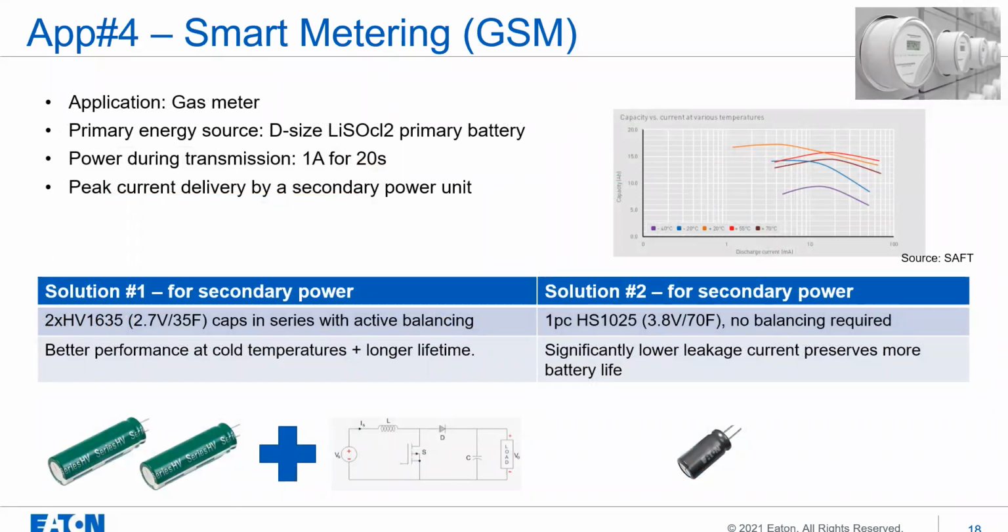Smart metering with a GSM signal. This is typical in gas meters. So again, comparing, in this case, just the lithium thionyl battery against the supercapacitors, peak power of about 1 amp for 20 seconds. And so we're doing just the peak current by what we're calling a secondary power unit. So the rest of the meter runs off of some other power. It could be wired or off the battery.